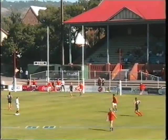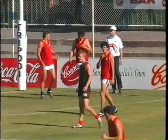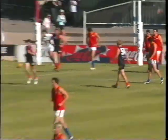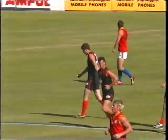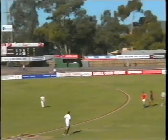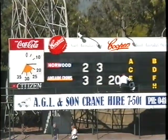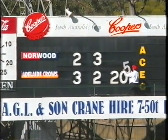Just waiting on Aish now. Kick. Looks pretty good. Very good kick. Cut for goal, and has been quite prominent this quarter for Norwood. Jesse Aish gets his first and Norwood second. And the score now here at Cooper Stadium is 2-3-15 Norwood to the SANFL 3-20.